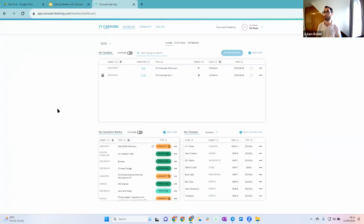I've opened up my dashboard here. Now, for those of you who are brand new, this will look a lot less full. It will look a lot more empty than mine does, because this is a demo account, it's an active account, so there's a bit more than you'll see. If you have a platinum account, which is a whole department or whole school account, you'll see your classes over here. They'll pull through from Arbor or Sims or Bromcom or whatever. If you have an individual account, you'll need to upload your own classes. It takes about 30 seconds.